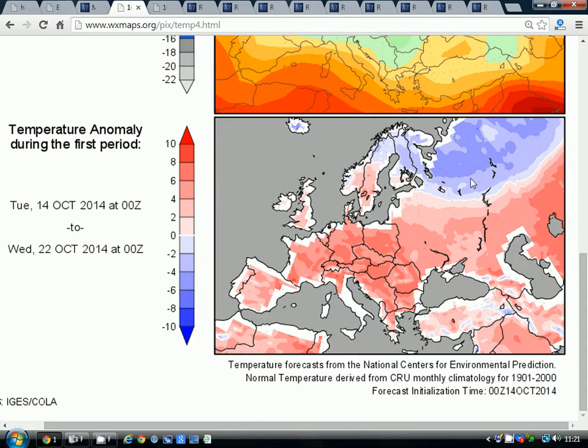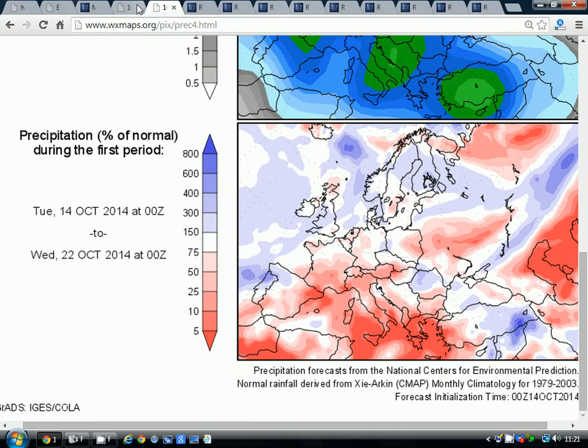colours up there. The cold air is digging further and further west, and the snow cover is rapidly spreading across Siberia this year. If you're interested in all that sort of thing, I'll be looking at that in more detail on Sunday. The precipitation anomaly for the next week shows it's going to be generally wetter than average, near normal to wetter from the 14th to 22nd.